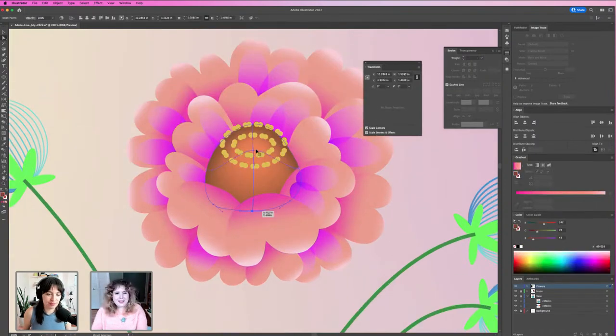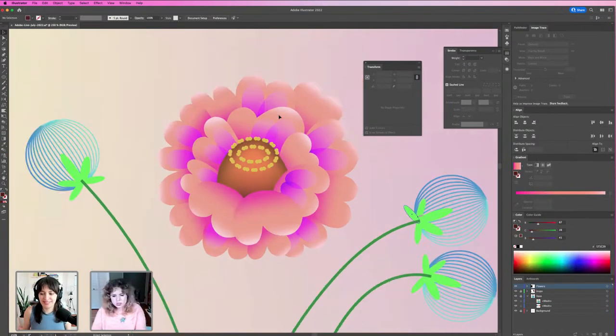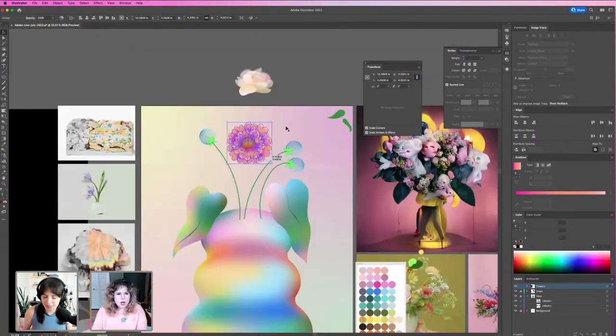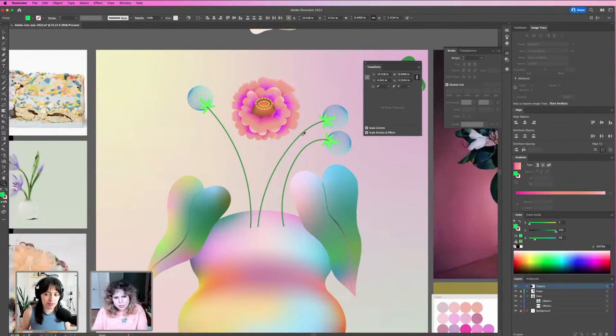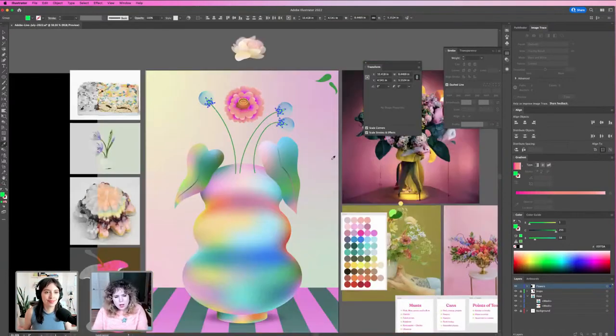That's pretty good. I think we should probably stop there with this one just to get some more in here. Maybe we should try and get some of these colors a little bit stronger in these little flowers, just because we're now starting to actually see the picture.